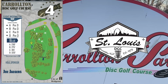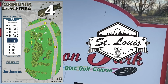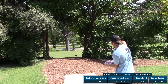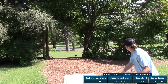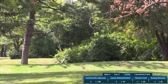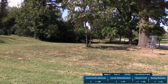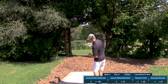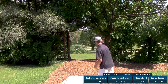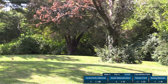And we have 315 to see, right on the corner of the road, long road right for OBs. Kind of just a flip up mid hyzer almost. Yeah, but kind of a low ceiling, high floor shot. You've got this window you have to hit, and you also have to get the disc flat. He might have that tree to contend with, but he can step out and have a pretty solid look at it. Yeah, the OB comes into play pretty quick on this hole, but these guys are looking to get a birdie.